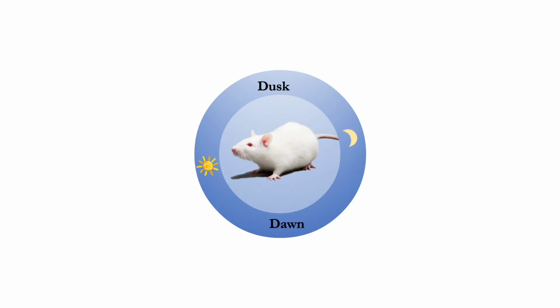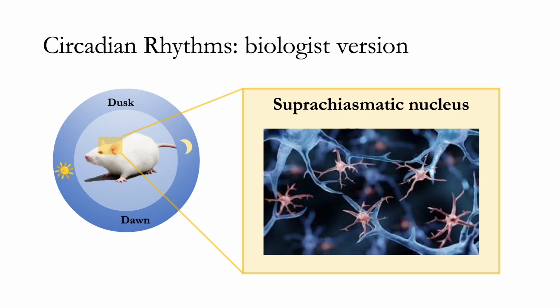Like I said earlier, we study the mouse brain in order to understand this system. And just like us humans, the mouse brain also has a small part called the suprachiasmatic nucleus in the middle of their brain, and it consists of about 10 to 20K cells. And if you're a biologist, this might be what you're picturing in your head, which is really sophisticated neural interactions.